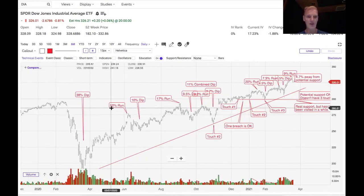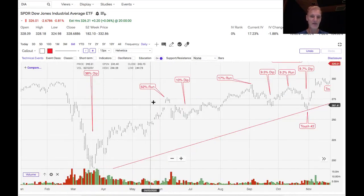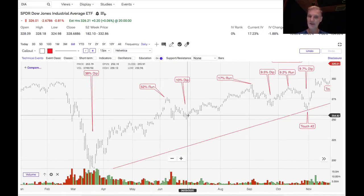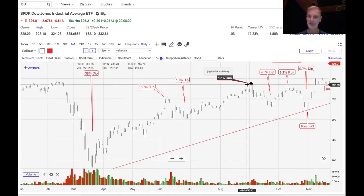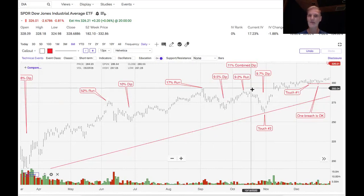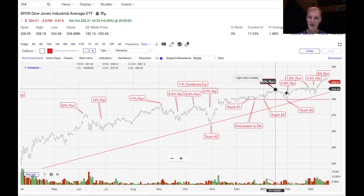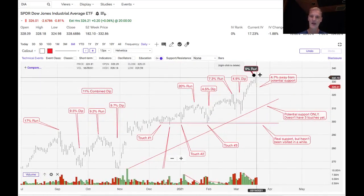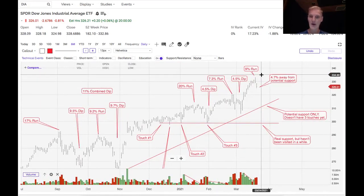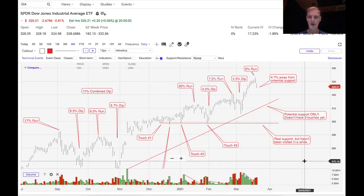As you know, back in March of 2020, we had a huge crash, which amounted to about a 38% dip of the Dow. That was followed by a 52% run-up, followed by a 10% dip, followed by a 17% run-up, followed by a 9% dip, and then another 9% run-up, followed by a 9.7% dip, followed by a 20% run-up, and then some smaller dips and runs. And then to where we are today, we've had a 9% run up really since early this month. That's a lot of upside for just a little over 2 weeks of stock market action.